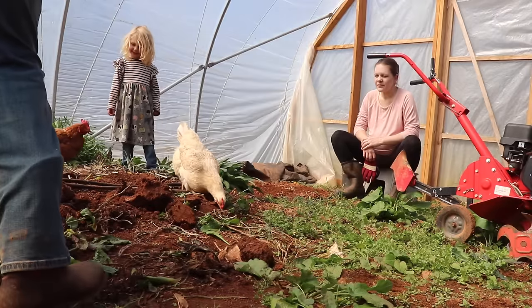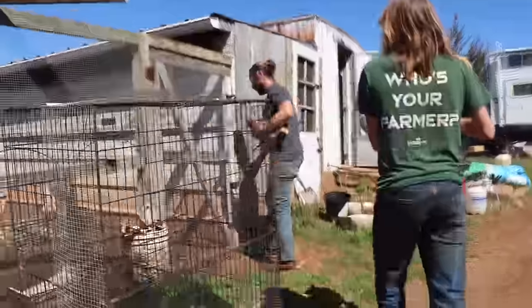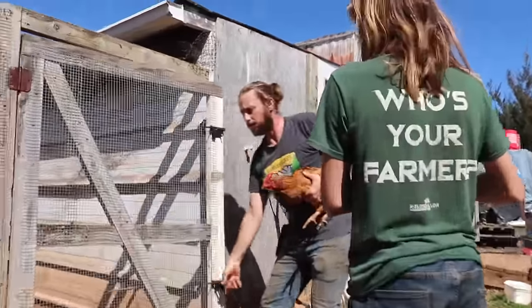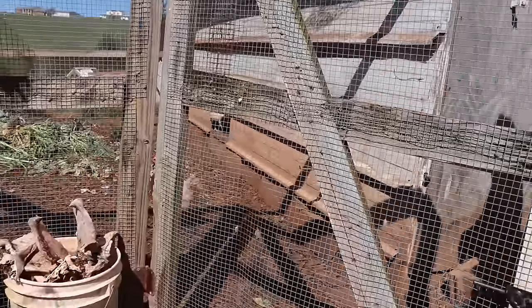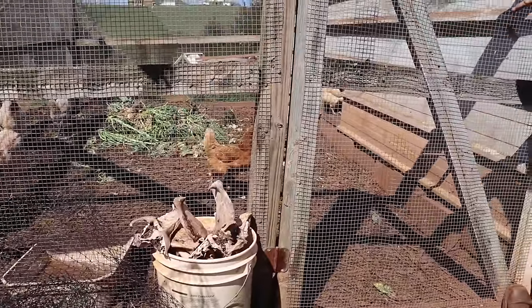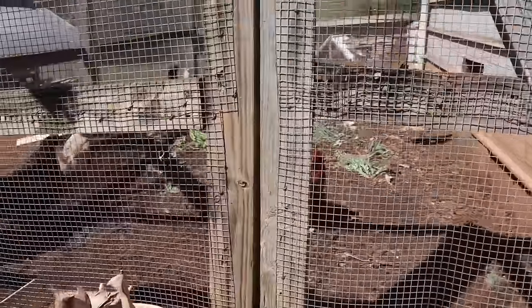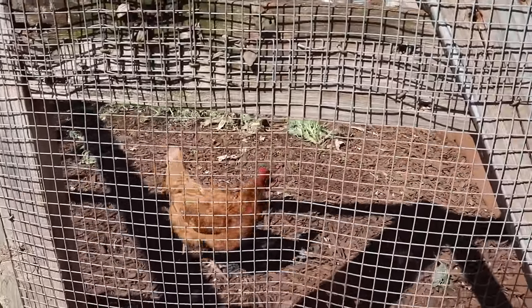Here, chicken. Ooh, you gonna get that one? There's another one. You gotta kind of chuck it to her. There you go. Good girl. All the other chickens are like, hey, where'd you go? Look, the red one is like, hey, I'll go with you. She wants to come with us again.